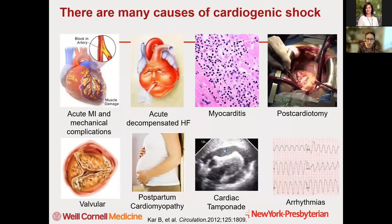There's many different causes. Some of these things we've already mentioned during this presentation. Other things that we haven't touched on really are valvular diseases, postpartum cardiomyopathy, and then for patients that are getting traditional cardiac surgery, sometimes they develop post-cardiotomy syndrome.